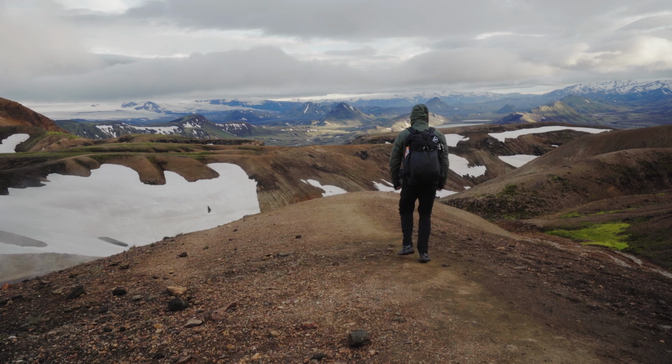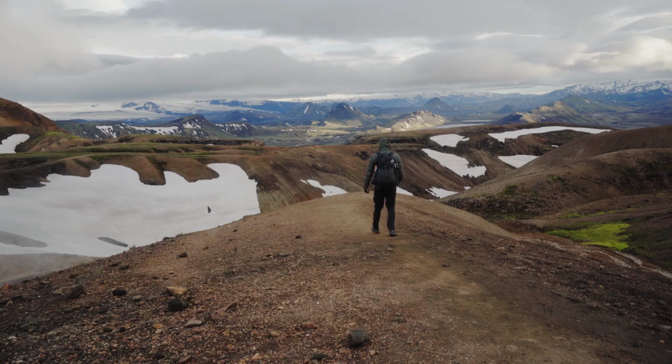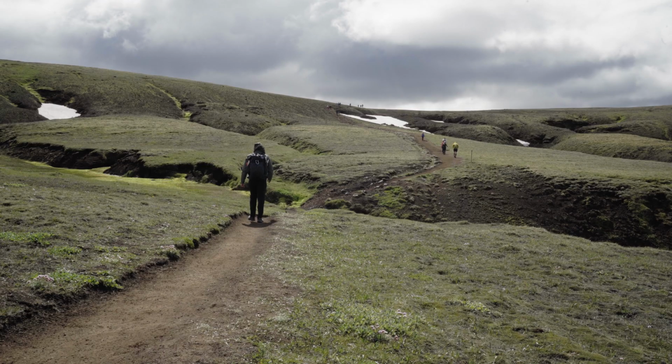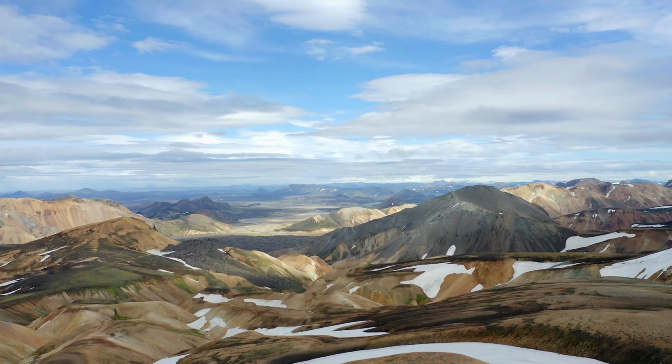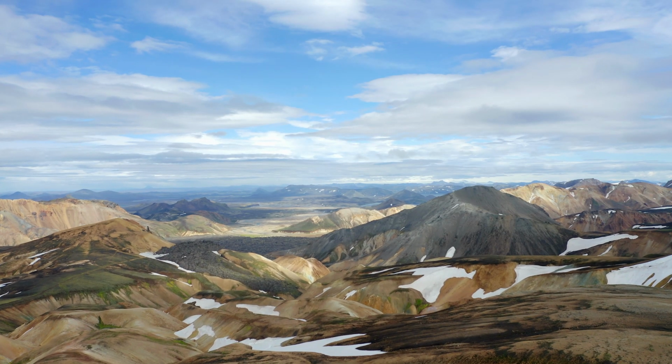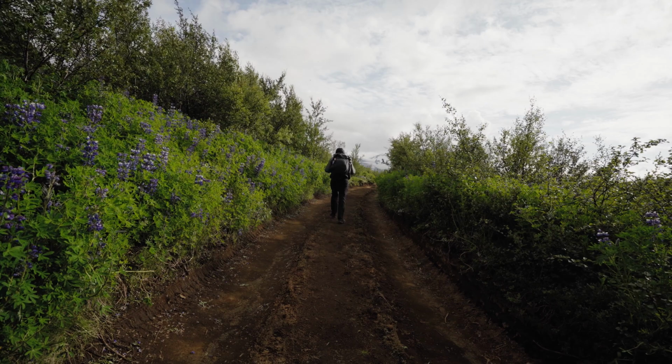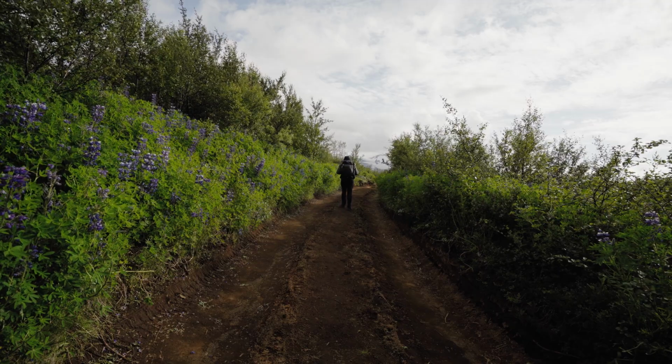But I would say the biggest plus of this hike is the variety of scenery you're going through. I haven't seen a trail quite like this one, from the colorful Rhyolite Mountains to being on the moon. It's quite amazing.